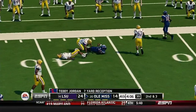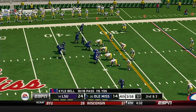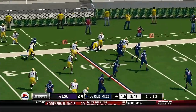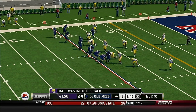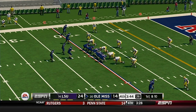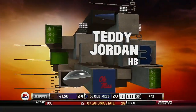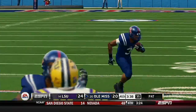Catches it, and he's looking for more. And he's leveled at the 35-yard line. He's at the 20. He's knocked out of bounds at the 19-yard line. It's the tailback inside the 10. Touchdown, Mississippi. Run by the halfback to find the end zone.